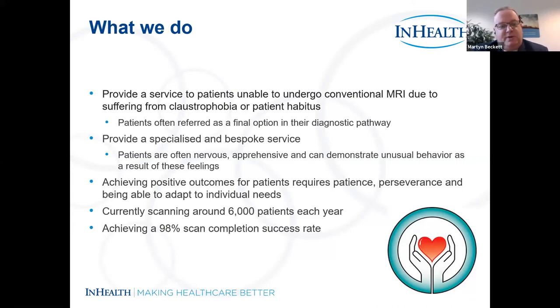So most of our patients are nervous, apprehensive, and demonstrate unusual behavior as a result of these feelings. I think you cannot underestimate the nervousness and the apprehension that all of these patients have as they come into this service, for the very reason that they've been in other areas for imaging and it's failed, or the claustrophobia has taken over and they are feeling really, really nervous now.